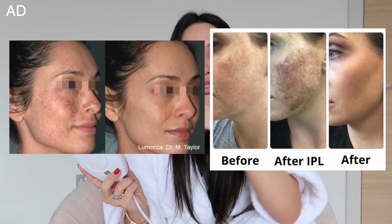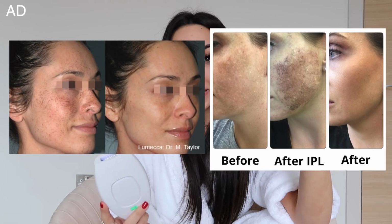So that is the Kenzzi device. I'll show you guys some before and afters of what the IPL device can actually do. It is amazing. Honestly, even if you suffer from random hormonal breakouts, this is going to be your new best friend, because you just zap away your small spots wherever, whenever. Or if you've got redness, hyperpigmentation, which is what I mainly use it for. I've not seen my skin this even, more or less, in a very long time.